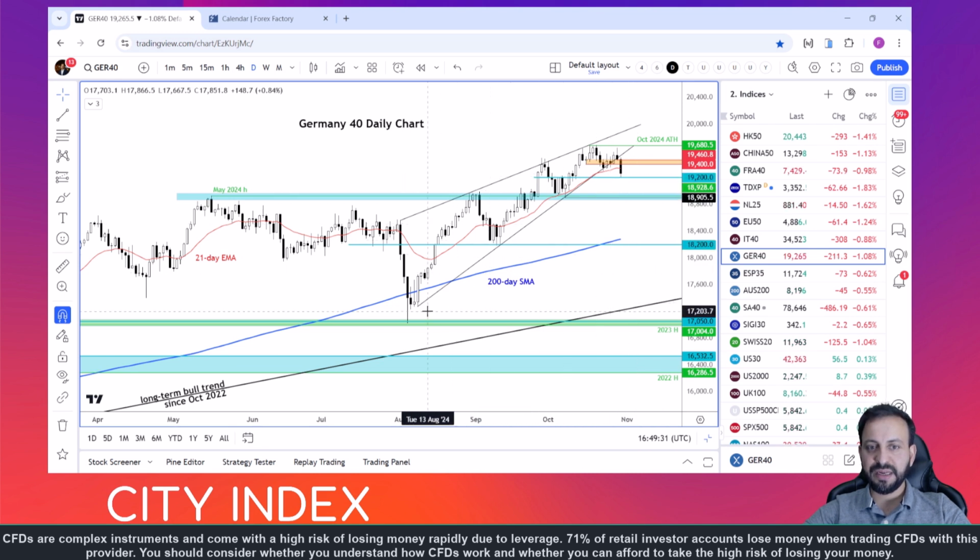The DAX in particular is looking quite interesting following its earlier breakdown below this trend line of this rising wedge pattern. It has now broken decisively below 19,400, which is now going to be the first level of resistance to watch on any potential recovery. In terms of support, 19,200 is an interesting level to watch, which has for now provided some support.